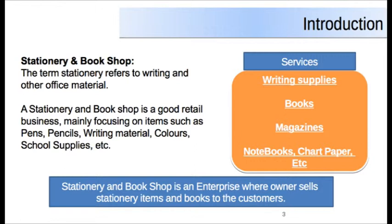There are various services that the owner of the stationery and bookshop gives to its customer, such as magazines, notebooks, chart papers, writing supplies, etc. The stationery and bookshop is an enterprise where the owner sells stationery items and books to the customers.